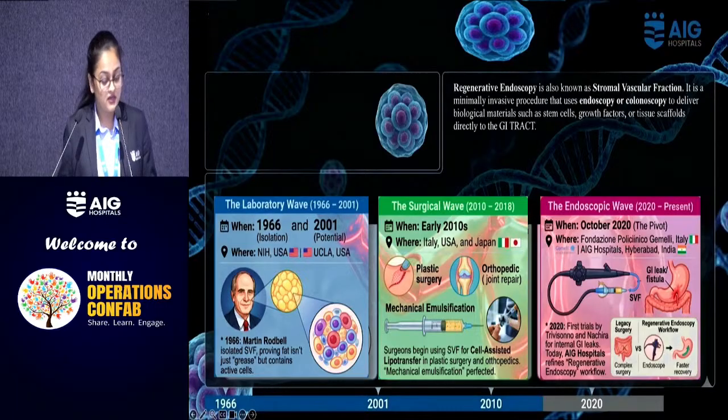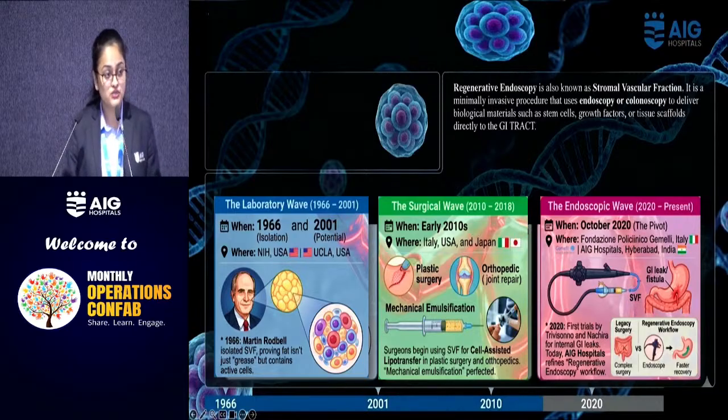Subsequently, the endoscopic wave emerged, where the researchers in Gemelli, Rome, identified the potential of endoscopic application of this approach. At AIG Hospitals, we adopted and started practicing this approach back in 2025.